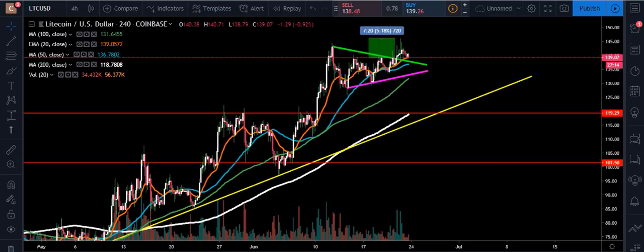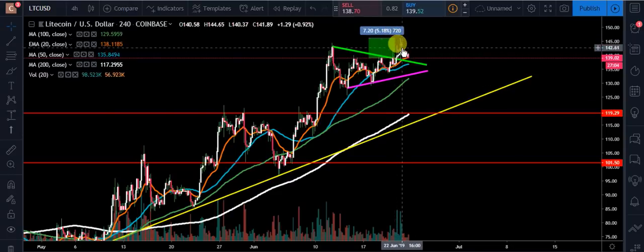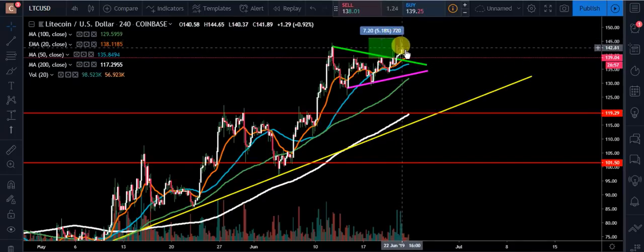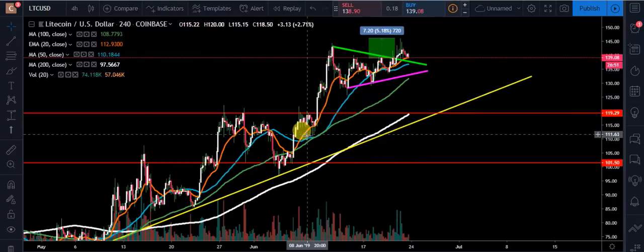I want to bring you all an update on Litecoin. Right now we're at $139.07. We're down 1.69%. What we're looking at so far is a 5% failure. We broke out of this symmetrical triangle to the upside. We ran up about 5%, and now we're falling back. We're going to see if we get a bounce off this trend line or this 20 EMA. And remember, this is on the 4-hour chart.